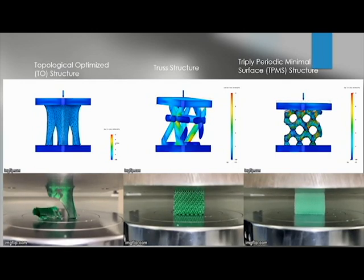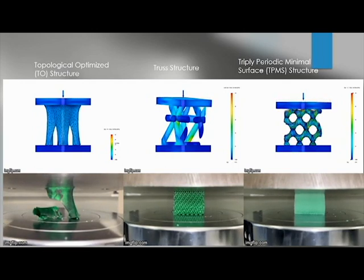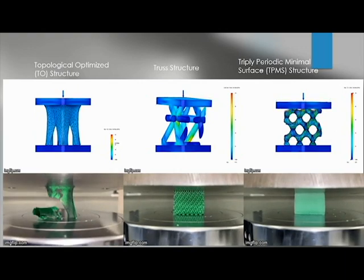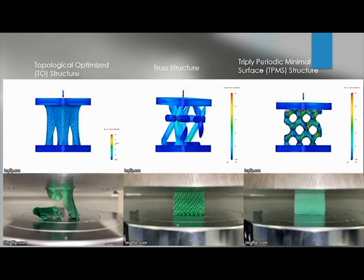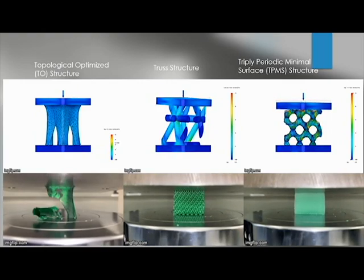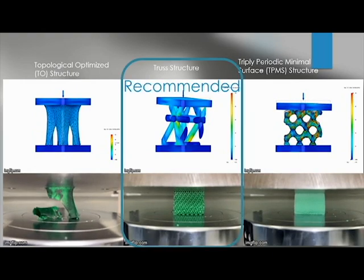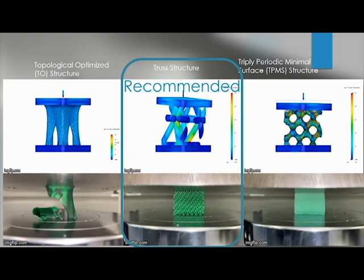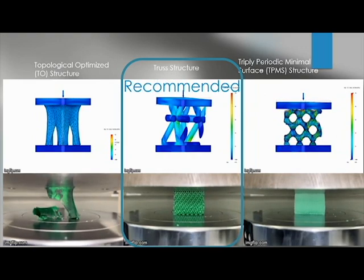Results of mechanical testing validated what we saw in simulation, but we learned more about how these parts would break under extreme stresses. We found that although able to withstand the most load, the topologically optimized structure fails in a brittle, catastrophic manner. We recommend designing bone scaffolds with the truss structure, which can withstand less load, but is less prone to shattering in use.